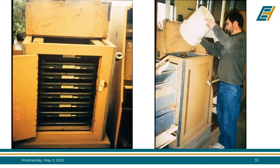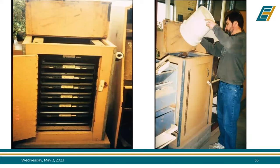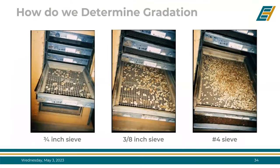I wanted to just explain, because not everybody understands necessarily, when we talk about percent passing, all this means is, the engineers and geologists take samples of the material from the road, weigh the material, and put it in the shaker machine. The machine shakes the heck out of this material. There's a series of different size sieves, as you can see on the left side. When they're done, they weigh the amount of material that has been trapped on each one of the sieves. That tells them, based on the initial weight, what the percent passing for each size material is.